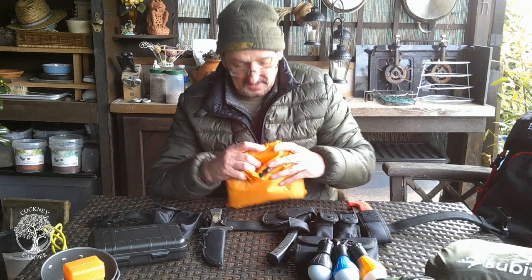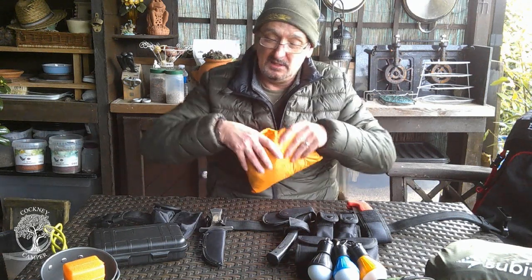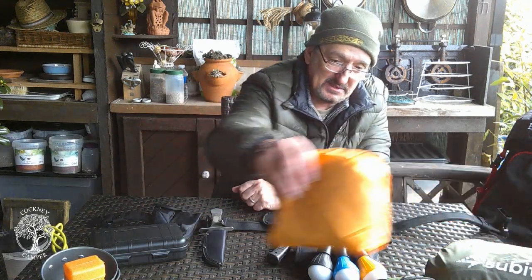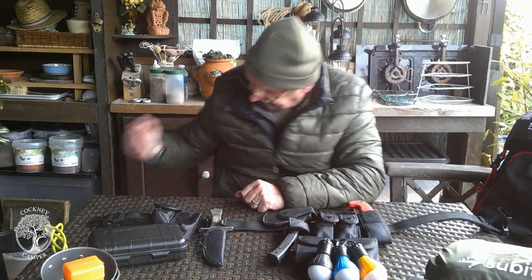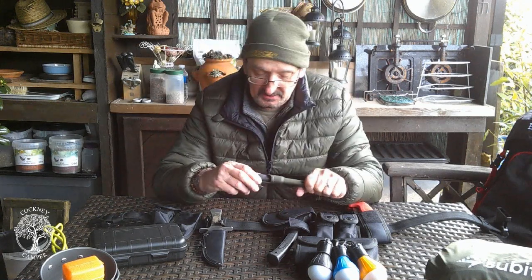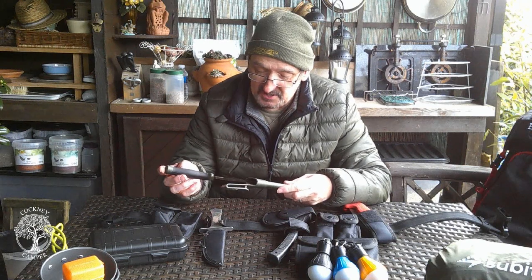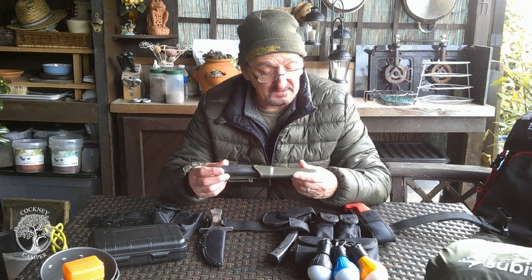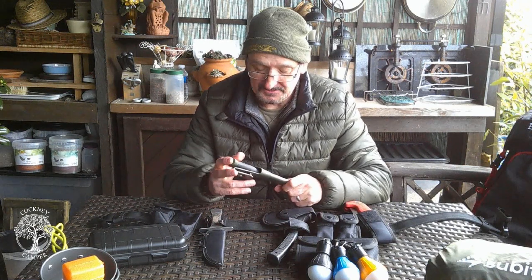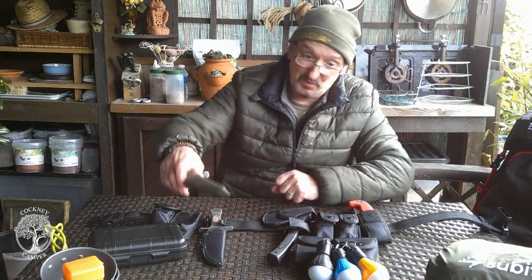This is a pack of dry bags, loads of bags for clothes and dirty washing and towels and things like that. Another knife, which I like the knife itself. What I don't like is the sheath. It nearly cut my finger off last week.